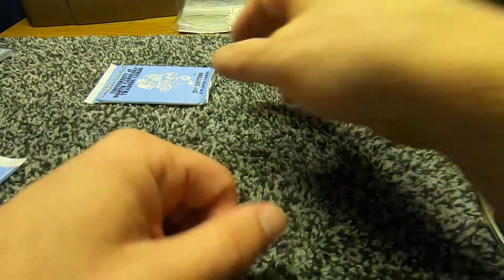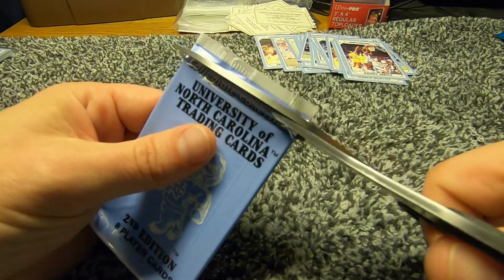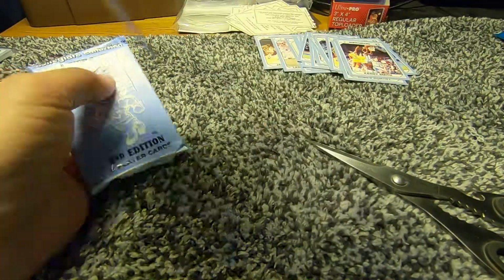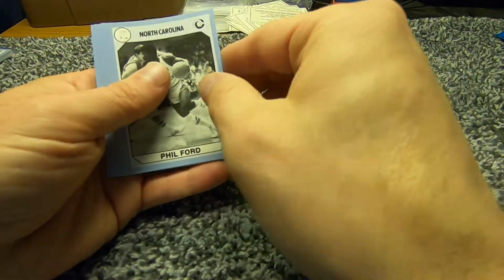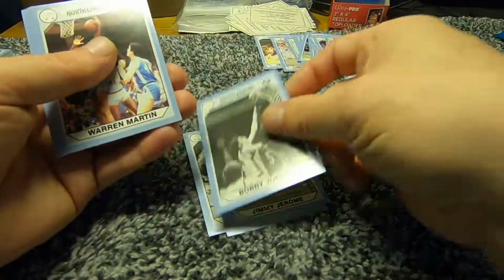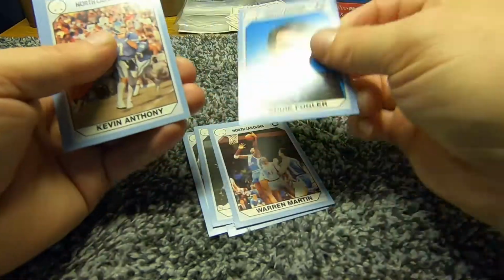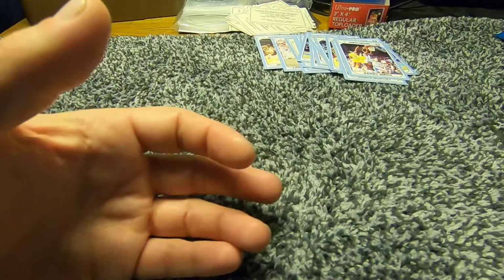All right, last pack. See if we can get another Jordan out of here. Otherwise, we did pretty good on this box. I mean, you can't really go wrong for $15. If you could pick this box up for $15, I don't know if I would pay much more than that for it. And nothing. Alright.